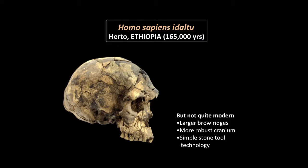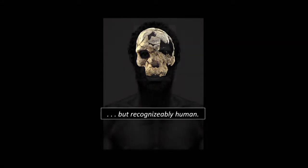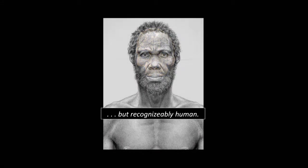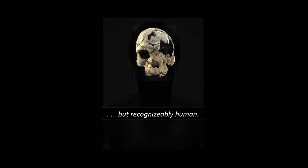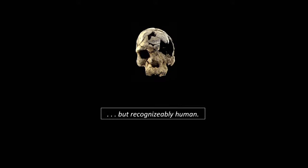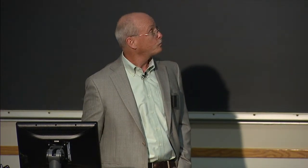But it's not exactly like modern humans, because we do have the larger brow ridges, the overall cranium is more robust, and the tools are not the same as we see in much later Homo sapiens. But this is a recognizably human individual. This is a reconstruction by the artist J. Maternus, and you can see that he looked at the anatomic relations and drew a reconstruction. And you can see that it becomes a very, very familiar type of individual.